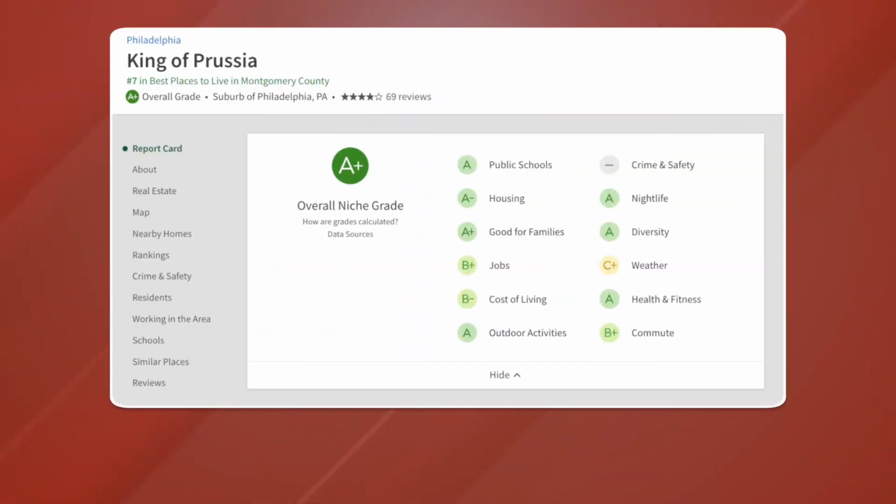According to niche.com, King of Prussia has an overall A+ rating, with an A for the public schools, an A- for the housing, B+ for the jobs, and a B- for the cost of living.